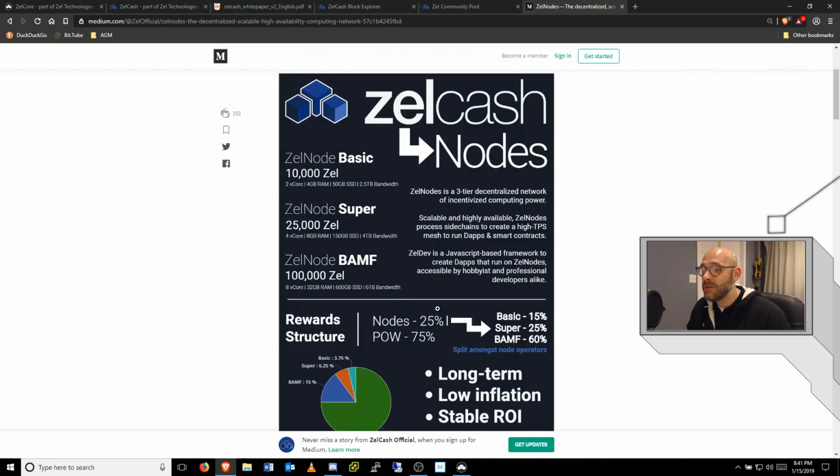As for the reward structure, they're going to break this down into 2 categories. First is proof of work mining, which is on the Equihash 1445 algorithm. And 75% of the block reward will go to proof of work miners. So that's all the GPU miners right now. Then 25% of the block reward will go to these node operators. But that's going to be split 3 ways. After that, we have the basic getting 15%, the super nodes getting 25%, and the BAMFs getting 60%.